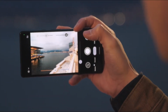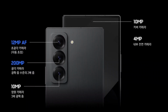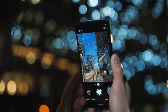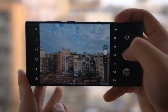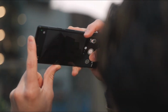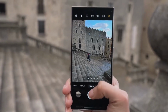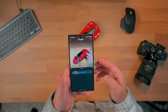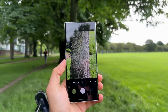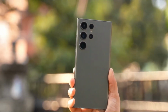For photography enthusiasts, the S25 Ultra continues to push boundaries with its rumored 200 MP ISOCELL HP5 sensor, capable of capturing stunningly detailed photos even in challenging lighting conditions. Samsung's improvements in computational photography ensure that every shot looks professional, whether you're shooting landscapes or portraits. The camera is supported by advanced AI features that optimize settings in real time, making it easier than ever to capture the perfect shot.